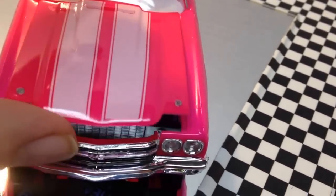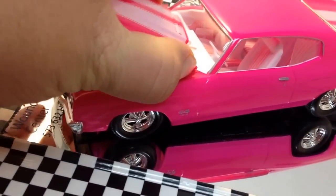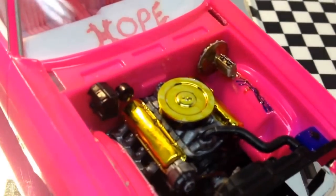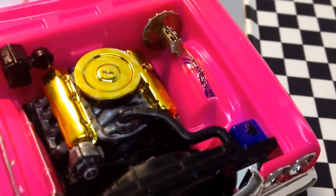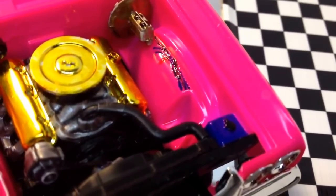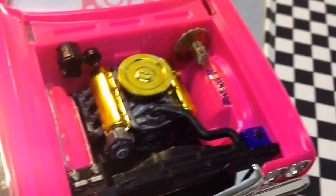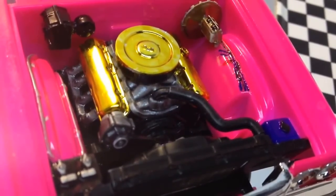And then under the hood, I added a couple of little things. Sorry about the shaky, guys. The gold is for childhood cancer. I mean, that's just plain and simple. I want all kids to be aware. I did the water bottle in a dark blue, which is for colon cancer. And the motor is black, which represents melanoma.